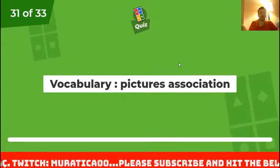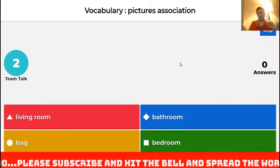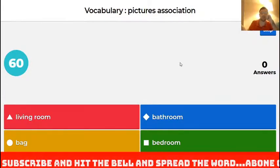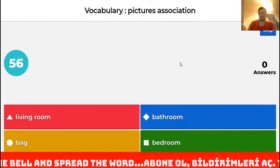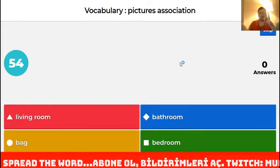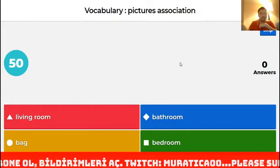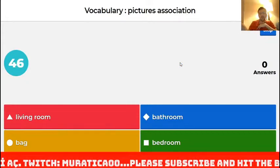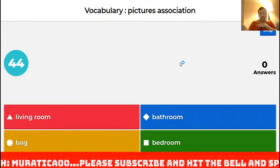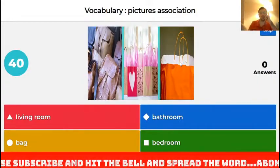Vocabulary associations of pictures. What does it tell you? Living, but wait for the images. Okay. Living room, bathroom, bag, bedroom. Which one? Go for it. You have to wait for the image to load on the screen. There you go. You gotta remember this question though.